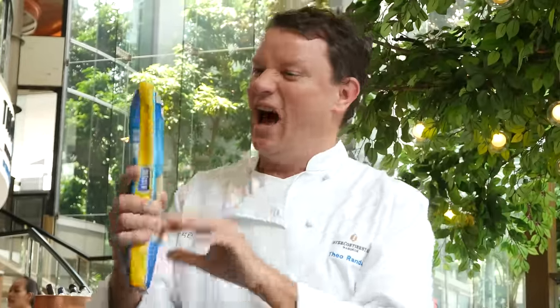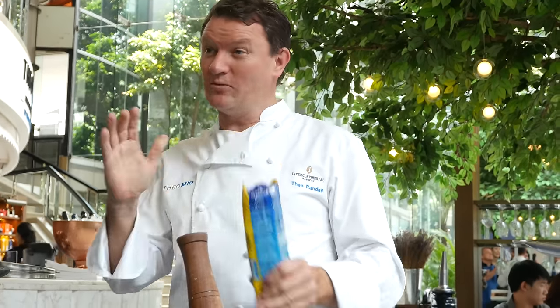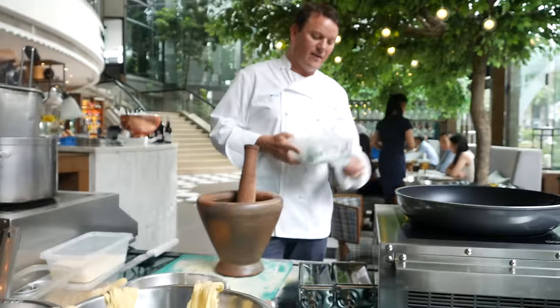Whereas if you do it the other way, it's always going to be overcooked. Also, people always think, I'll just cook the whole packet. Don't do that. Always weigh out 100 grams per person, because if you don't, you'll always dilute the sauce. Does that make sense? So if you do it that way, your pasta will always be delicious. I promise you.